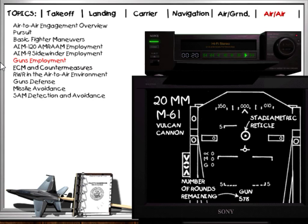The statometric reticle will only appear if there are no targets selected in radar. The diameter of the reference circle permits you to estimate the target range visually. If a target's wingspan fits within the circle, then you are within range to fire.